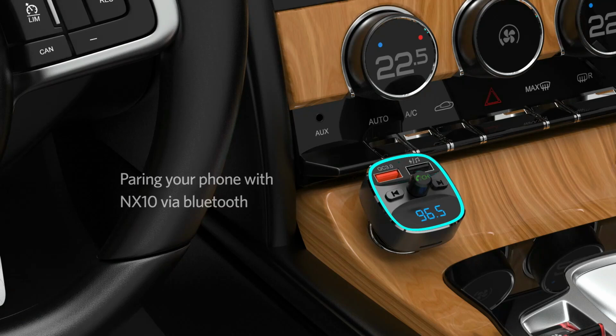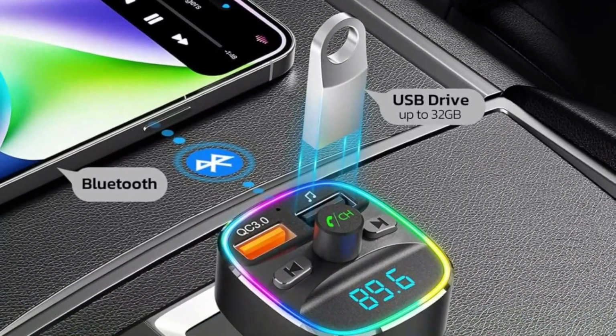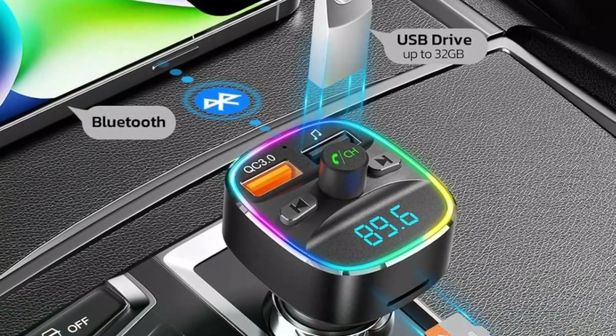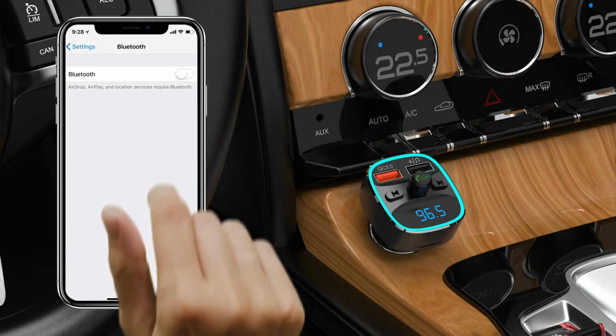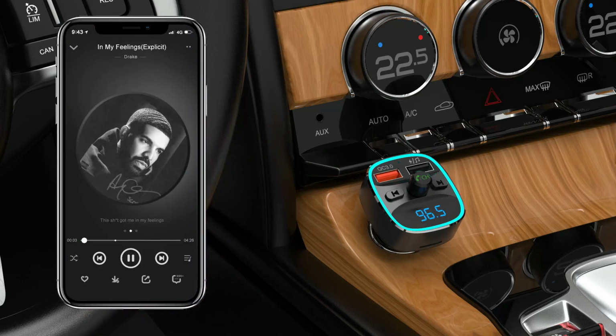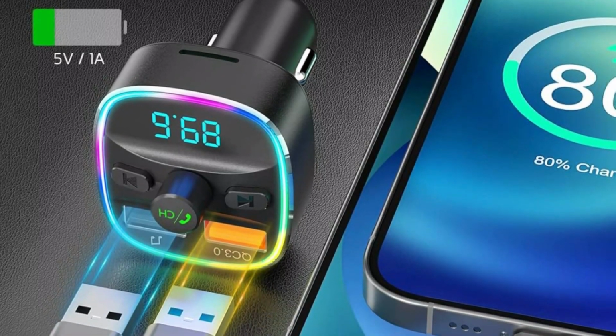Music streaming is flexible and reliable, supporting Bluetooth along with USB flash drives and micro SD cards. With advanced noise reduction, the audio output stays clear and balanced, whether you're listening to music or podcasts. It also supports multiple formats like MP3, WAV, FLAC, and more, which adds great convenience.